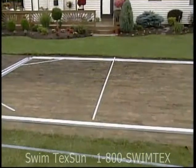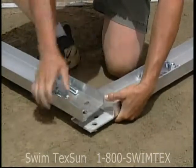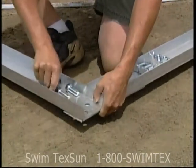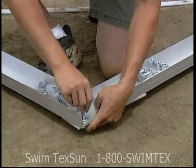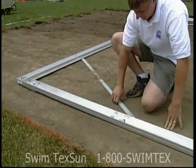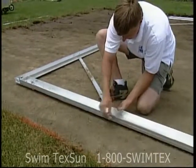Now it's time to build the bottom channel in the excavation. Assemble the corners as shown in the manual, utilizing the bottom fish plate. Bolt heads should be underneath the channel. Hand tighten only at this time. Attach the corner strap and the belly strap. Hand tighten only at this time.